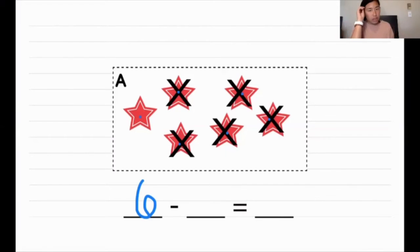And then I have my symbol telling me subtract. Here's my subtraction symbol, right? And so the ones that have an X on them, those were the ones that were taken away. So now I need to figure out how many have an X on them. How many stars have an X on them? So let's count the ones with X's. 1, 2, 3, 4, 5. 5 of them have an X on them. 5 of them were taken away.